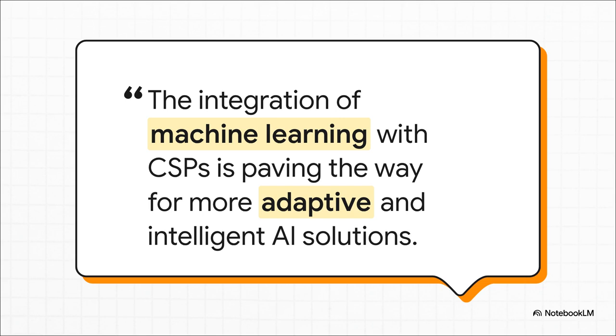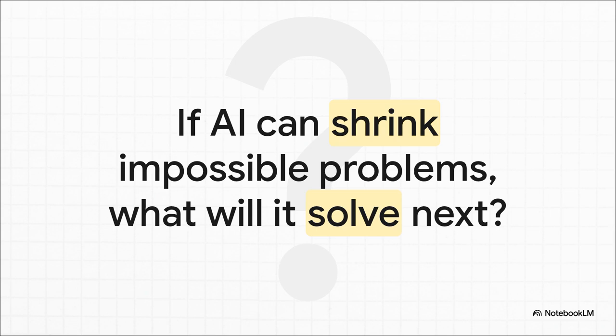As this quote explains, researchers are blending these classic logic-driven techniques with modern machine learning. The result is a hybrid AI that can not only solve a problem, but can actually learn from experience to make even smarter deductions next time, becoming more adaptive and intelligent as it goes. So let that sink in. We've seen how AI can use pure logic to shrink a problem that has more possibilities than atoms in the universe down into something solvable. As these reasoning skills get even more powerful, it poses an incredible question. What are the impossible problems of today, in science, in medicine, in logistics, that will become the simple, solvable puzzles of tomorrow?